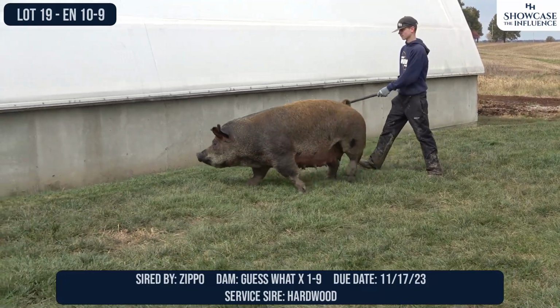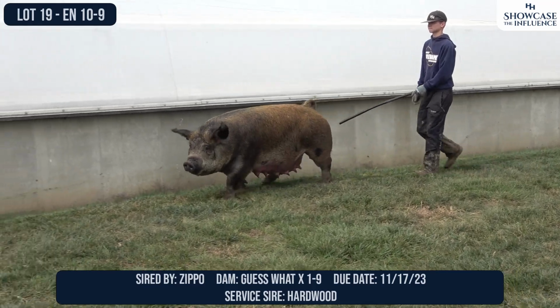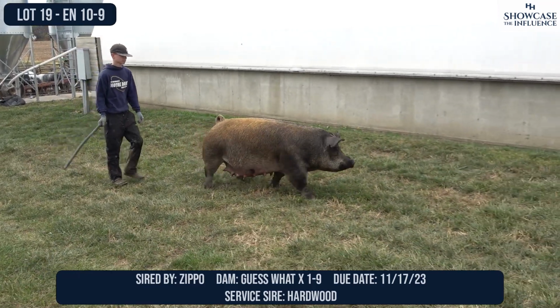So again, this is 10-9. She sells as lot 19. She's a Zippo. Guess what? Bred to Hardwood, and due the 17th of November.